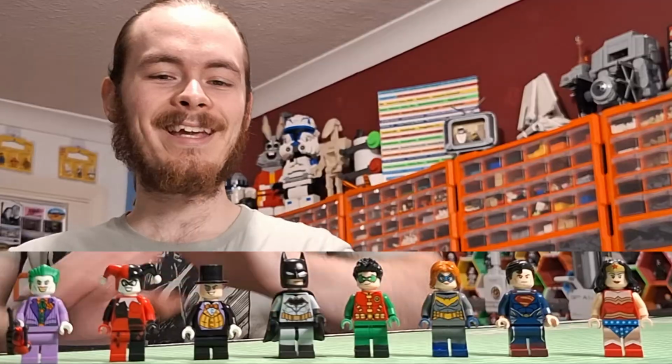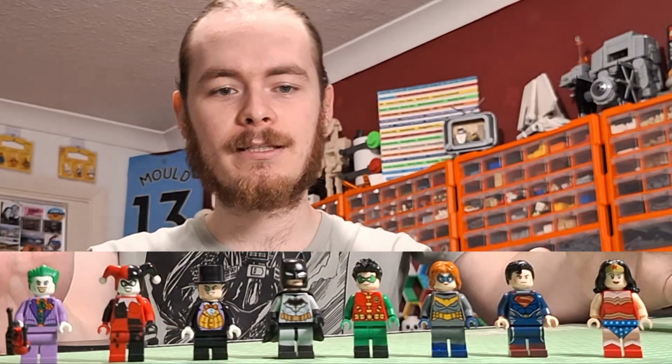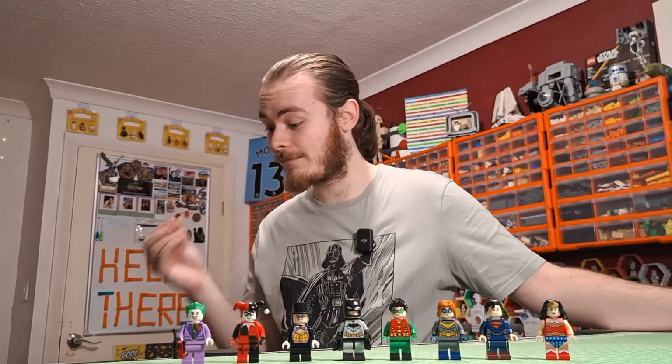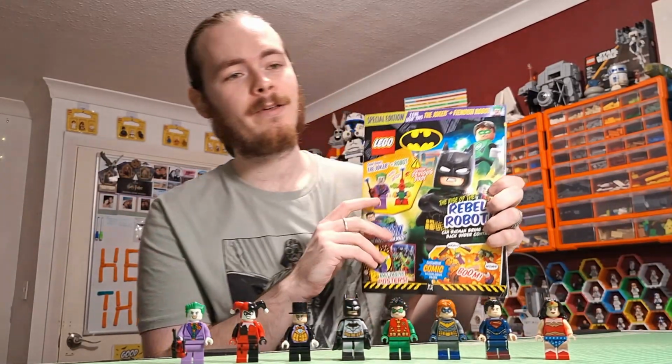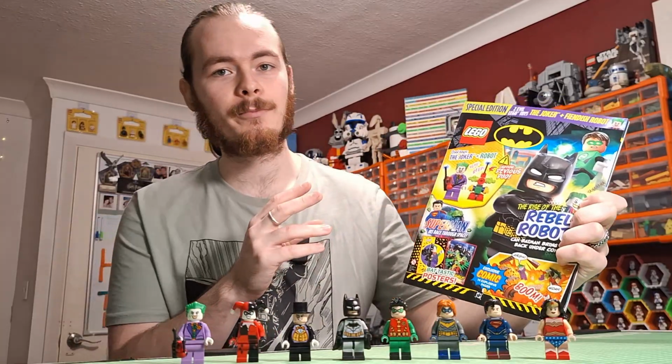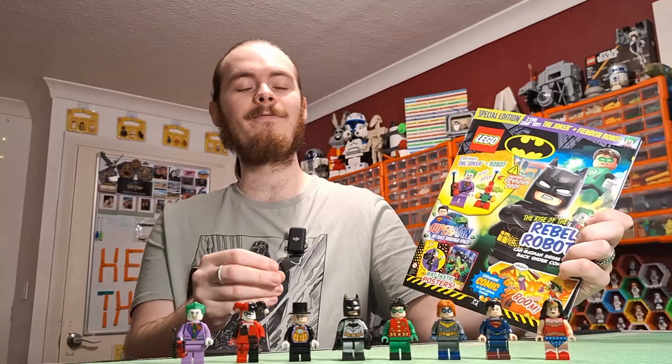Acrylic paint is going to stay on. It might scratch over time, but let's face it, so does the Lego printing. And here is 8 of the 12 Batman CMF animated series style figs. I don't know if Wonder Woman and Man of Steel can be included in that, but at least we've got the other 6. And I hope to get the 4 in the future from the Lego Batman magazine. One of the best ways to pick up minifigures, and honestly, if there's one thing you take from this video, it's that the magazines are perfect for getting minifigures that Lego don't include in the sets.